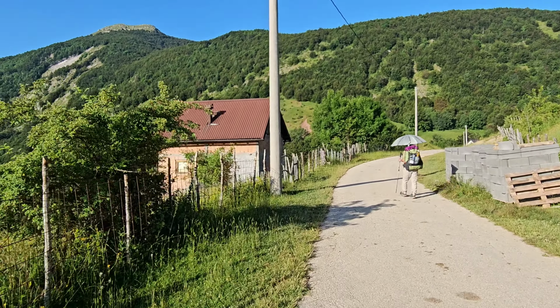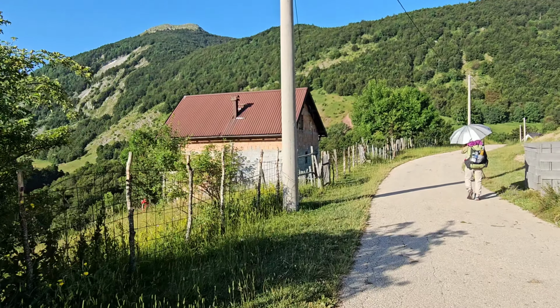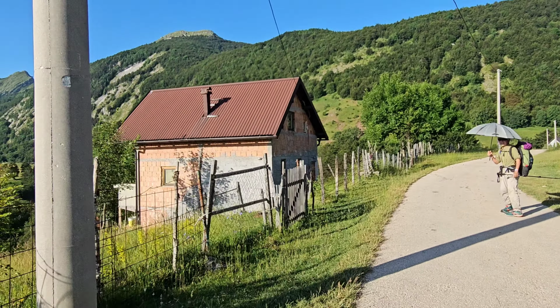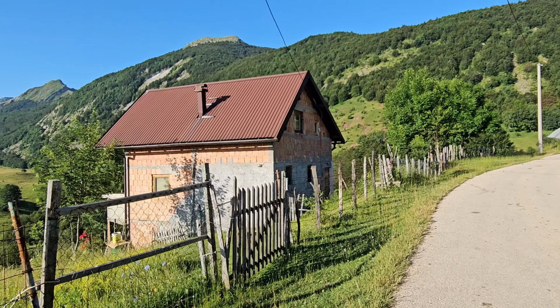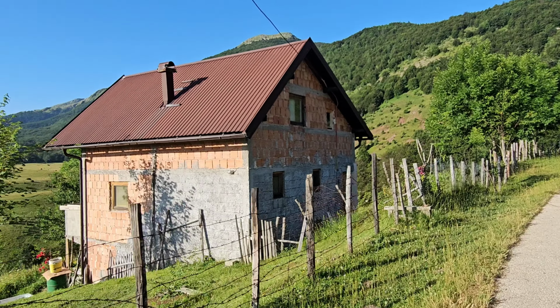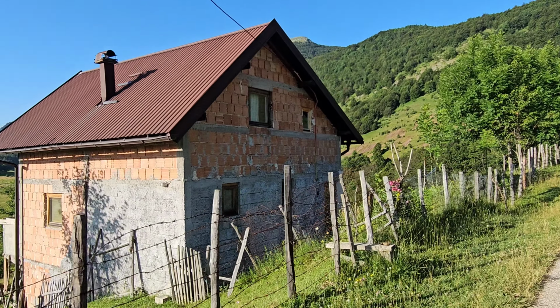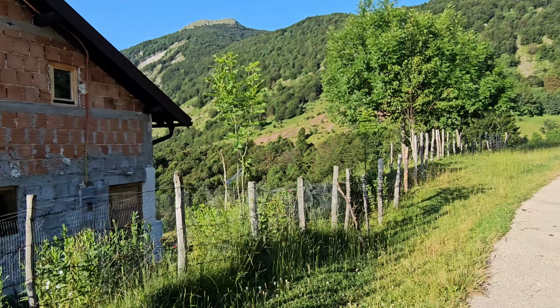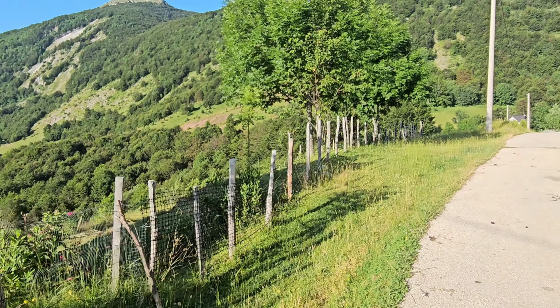Do you have water up here? I don't know, maybe. This building looks very utilitarian also. They ran out of grey bricks, or they plastered over them, and then they switched to the red bricks. Those red bricks are really hollow. Pretty fragile.